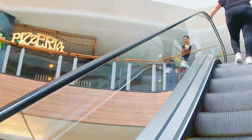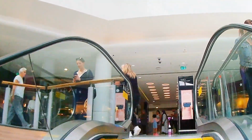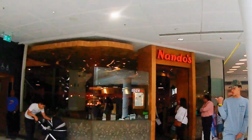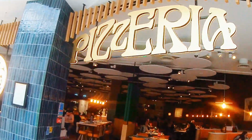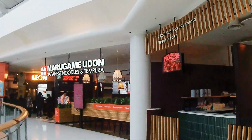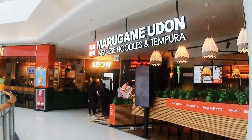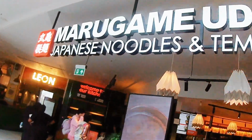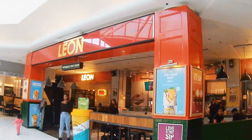We're going now upstairs using the escalator to the food court. Obviously they've got your standard Nando's, which is pretty standard to me if you ask me. Pizzeria. This reminds me of when I was in Canary Wharf. It definitely looks like Canary Wharf up here. More or less the same food places as well. Check out that previous vlog, guys.